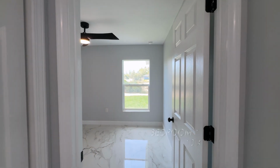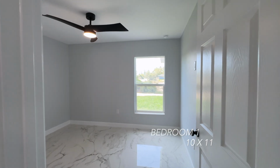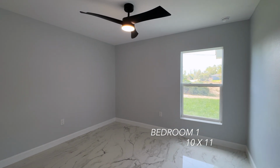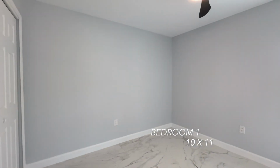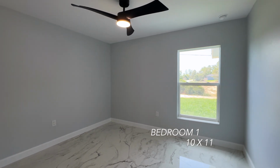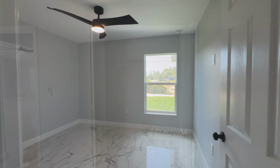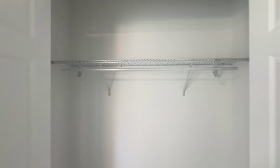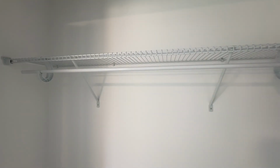And now let's go ahead and check out bedroom number 1. In bedroom number 1, you guys are going to see we have a single side-facing window. And again, no carpets, guys. We are seeing ceramic tiles throughout the entire home, as well as the ceiling fan, like I mentioned, in every single bedroom. And then we're going to have these double bifold doors that lead directly to our closet.